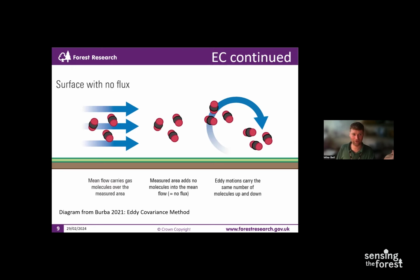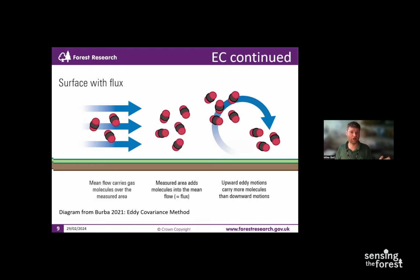As the air moves across, there's three molecules. In the upward portion of the eddy, there's the same number of molecules as there is in the downward portion of the eddy. That kind of makes sense. And then where you've got a flux, an actual movement of molecules either out of the forest or into the forest, here we've got upward eddy motions carrying more molecules than the downward motions. So the CO2 molecules in net terms are moving from the forest to the atmosphere. That's where you've got respiration at a higher rate than photosynthetic uptake.